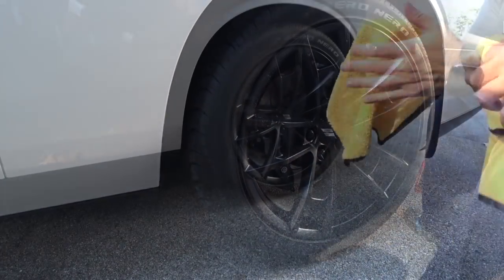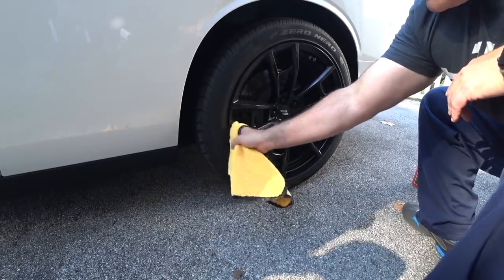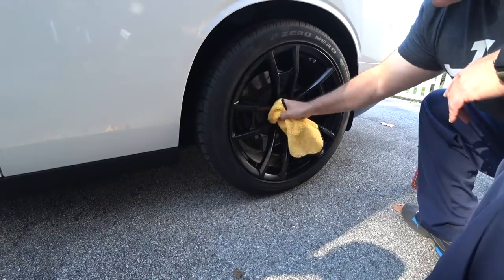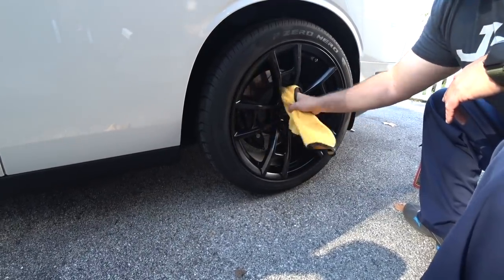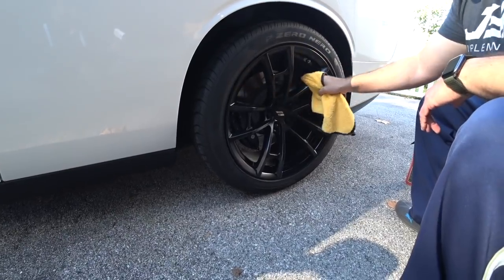Are we using the, these are like the Chemical Guys standard dual weave microfibers. Nothing crazy. And like I said, for rims, they work well. Yeah. You don't feel bad throwing them out. The PFM towels and some of the Gyeon stuff, it's a little expensive. You kind of want to hold on to that.